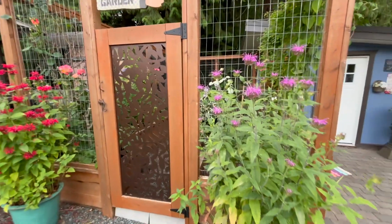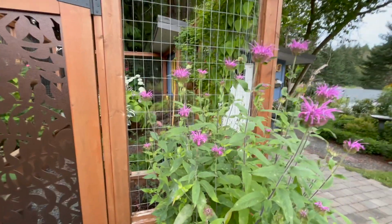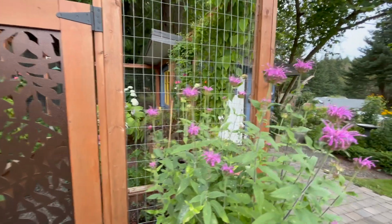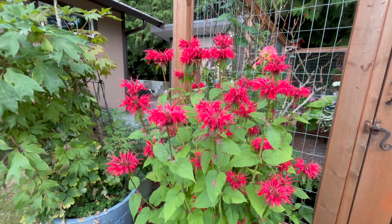Here is my bee balm. Oh, it is getting late. This is bee balm. It's called the Violet Queen. And this bee balm I got from my cousin, Menarda. Isn't that nice? That's from Sherry.